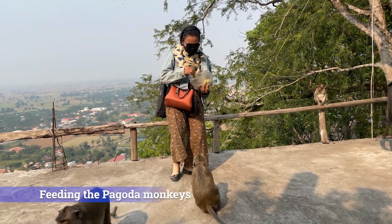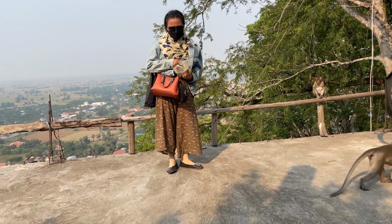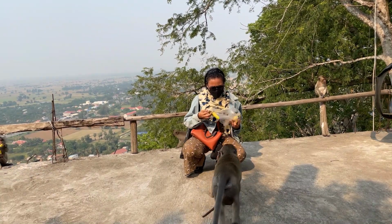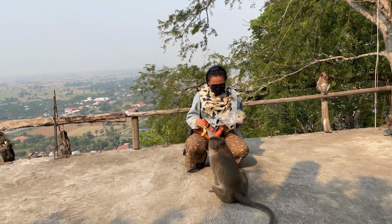The mountain is home to a group of macaques which feed on the bananas left by pilgrims in front of the shrines. These monkeys are born thieves, so watch your bags or any other valuables. They will also try to snatch food or drink from you.